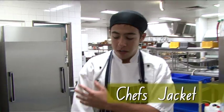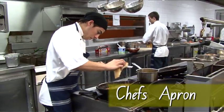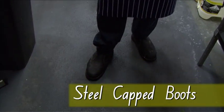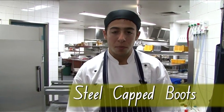Chefs wear uniforms for protection and identification. I wear a chef's jacket, which is usually white with black buttons. And then I have the chef's apron. An apron is used to protect the chef's jacket and myself from hot food that might splash up when I am cooking. Then we have the chef's steel cap boots, which are very sturdy and strong, so just in case I drop a pot or a pan, they do not break my feet.